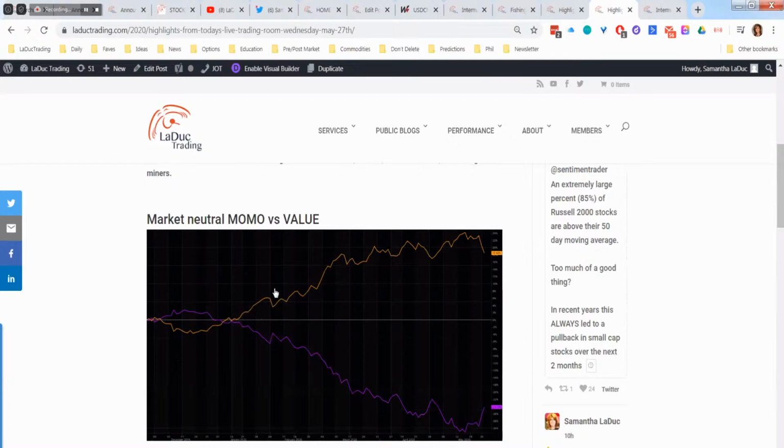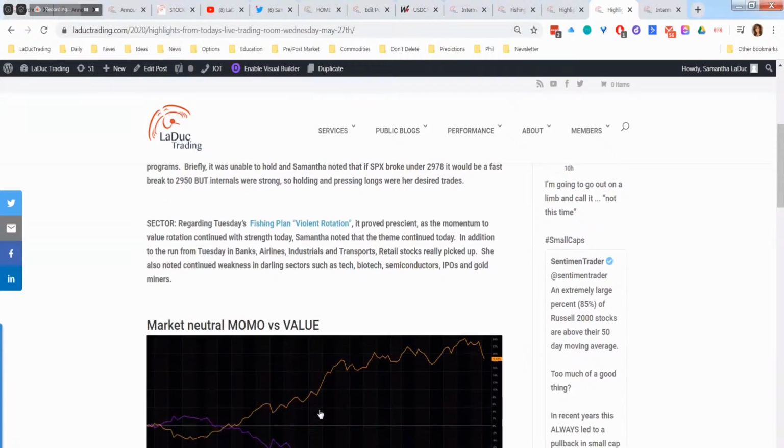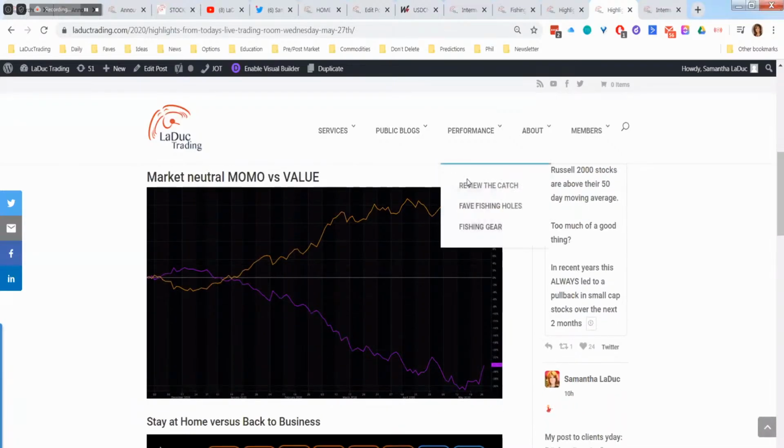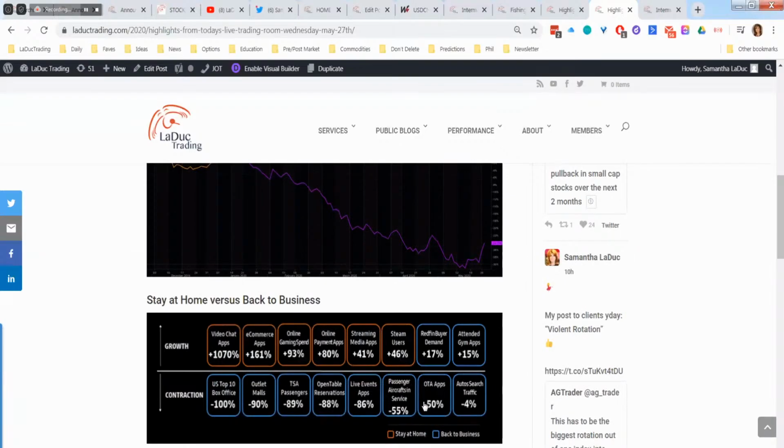But this is what I'm looking at, big picture. I just put that out last night for clients, which is basically we've got this continuation. Retail also picked up a lot yesterday, but market neutral, this is momentum, this is value. There's a little bit of reversion going on. I think it's got some legs. And then when we have the stay at home versus back to business metrics, here are the growth plays that have been doing great, right? The cloud, the IPO. And then we had box office drop off the face of the planet for all good reasons. REITs, outlet malls, airlines, restaurants.